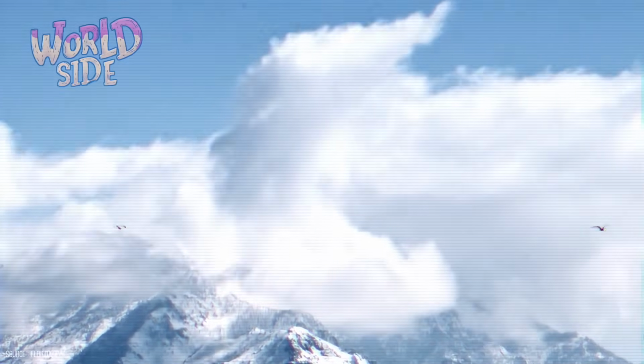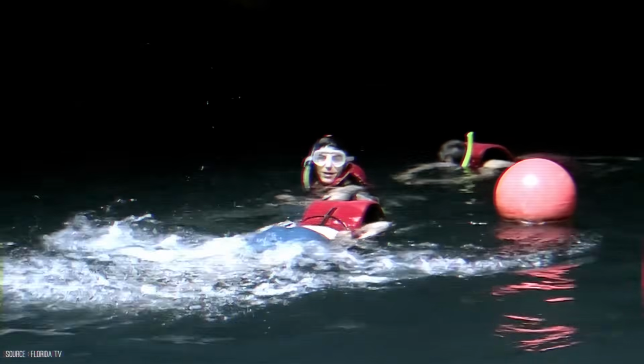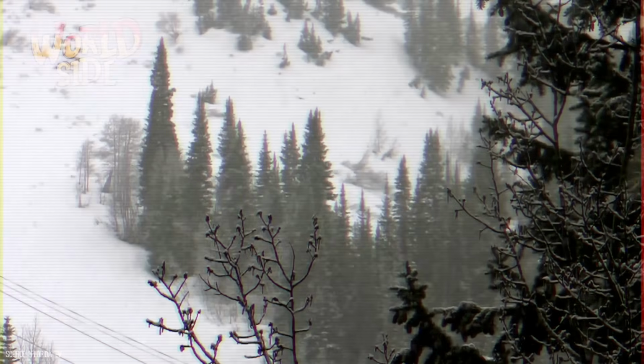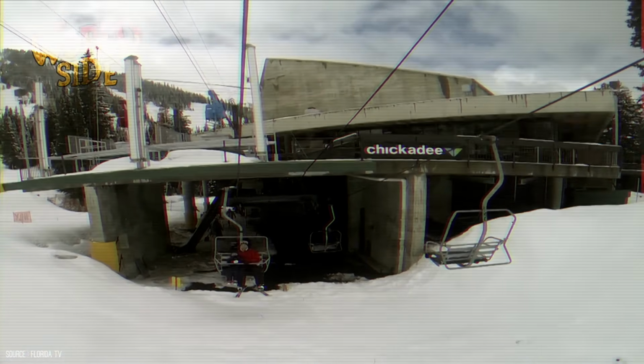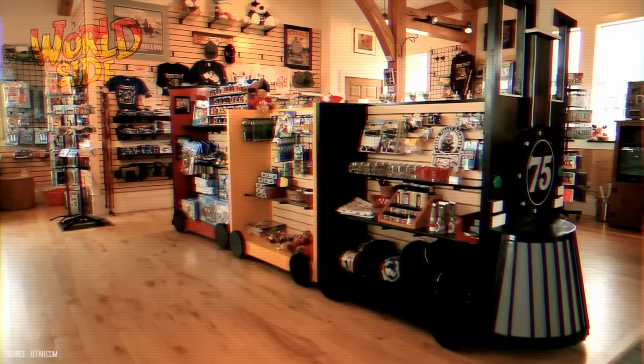But Midway hides its most magical treasure underground, the Homestead Crater, a natural hot spring inside a limestone dome. Here, you can swim in warm mineral water, even as snow falls softly outside. It's a place where comfort, beauty, and natural wonder come together in a way few towns can claim.